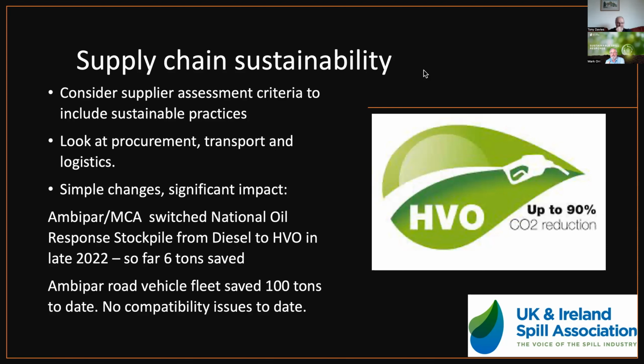Simple changes can have a significant impact. Last year, Ambipar, in conjunction with the Maritime and Coast Guards Agency, switched the National Oil Response stockpile from being powered by diesel to powered by HVO, and this was done late last year. In the 7 months since they made the change, that stockpile saves six tons.